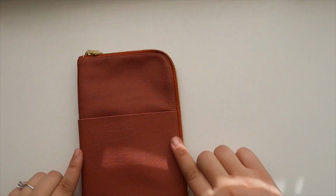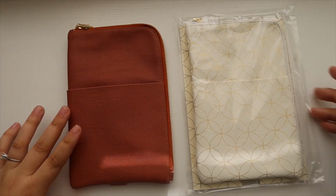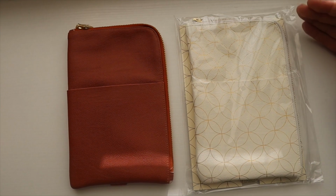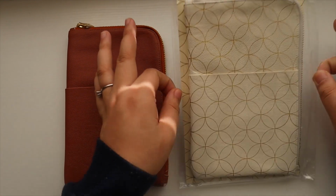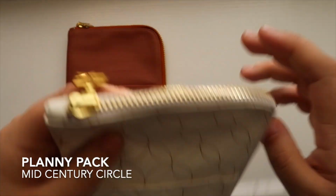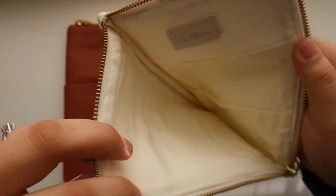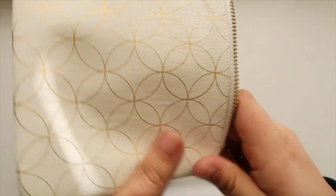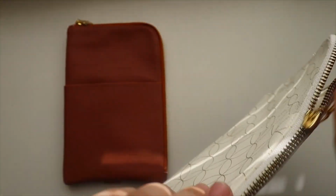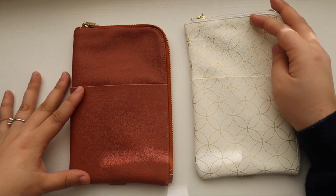This is the camel, and then I also purchased the Mid-Century Circle online. As you all know, I love the Mid-Century Circle design, especially the white and gold from Erin Condren. So I wanted to pick this up as well. So let's open this up. So here's the Mid-Century Circle. And it has the cream interior, same double pockets, and then a pocket up front. And again, just absolutely love these planning packs.